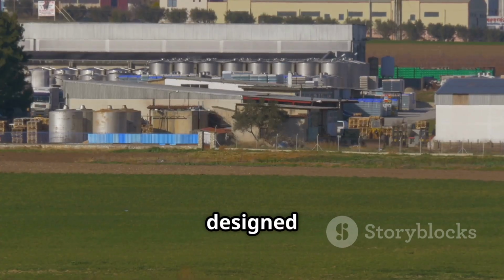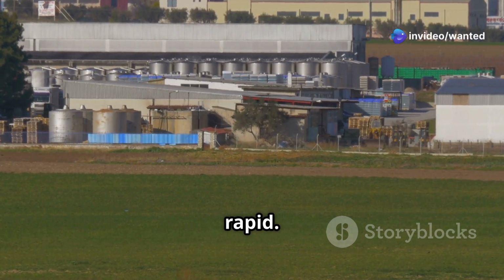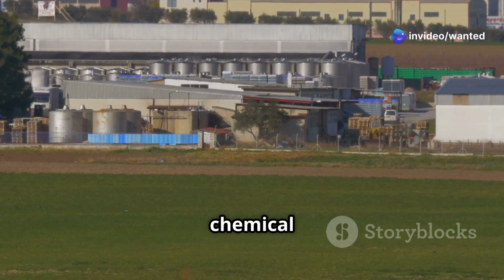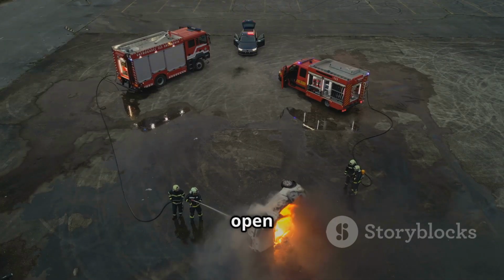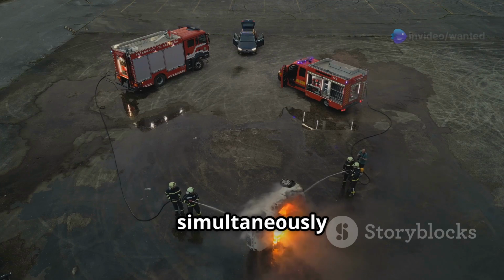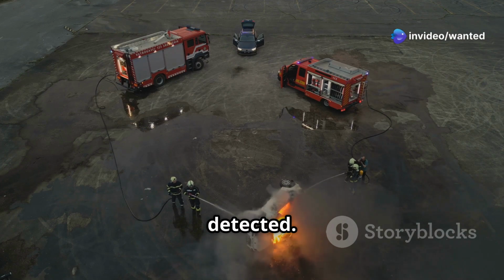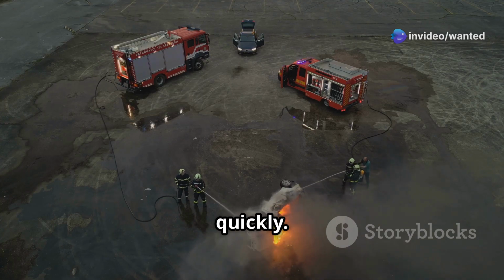Deluge systems are designed for high-hazard areas where fire suppression needs to be extremely rapid. These systems are commonly used in industrial facilities, chemical plants, and areas with flammable liquids. These systems have open sprinkler heads, and all sprinklers connected to the system activate simultaneously when a fire is detected. This ensures a swift and comprehensive response to suppress the fire quickly.